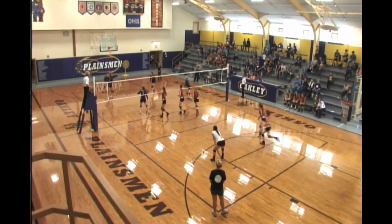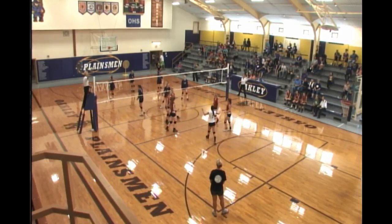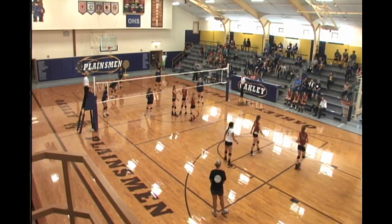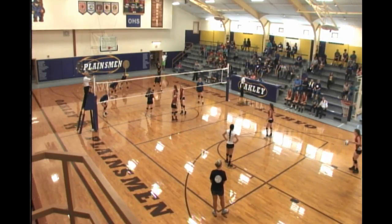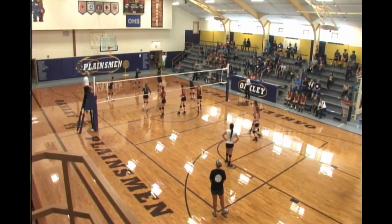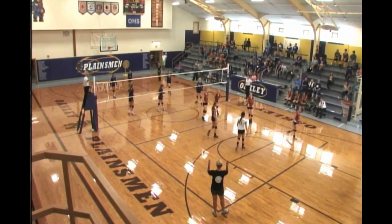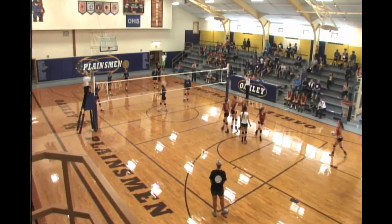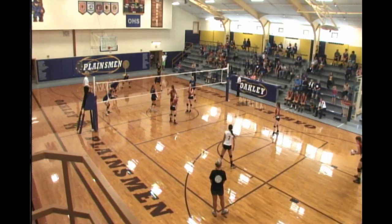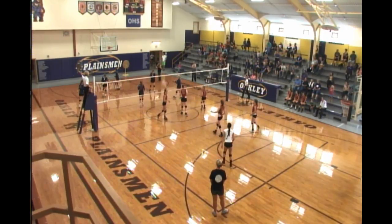Here goes Holly. Backs up by Sheets into the block and down. Point for Lady Red. 16 for Lady Red, 5 for the Lady Plainsmen. Here goes Holly. It's strong, but they took it. Here goes Albers. The back row out, too strong. On the shot by Paige Albers of Oakley. 17 for Lady Red, 5 for the Lady Plainsmen. And here goes Holly Timmons. That's long. Yep.